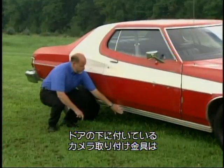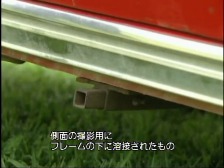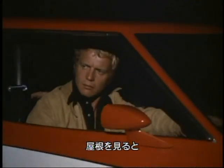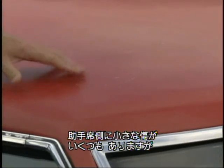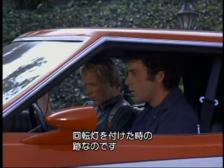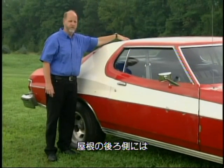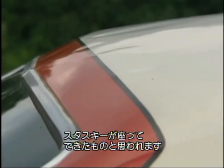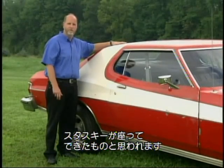Underneath the door, you will notice we even have a camera mount still welded to the underside of the frame there where they had a camera mounted on the side of the car for filming. When we come up here to the top of the car, there's quite a bit of paint chips on the roof right here, just primarily on the passenger side where the red bubble light was thrown up there by Hutch. And also on the back part of this roof, you can see all the dents and creases where it looks like probably Starsky was sitting on the roof of the car at one or more points in time.